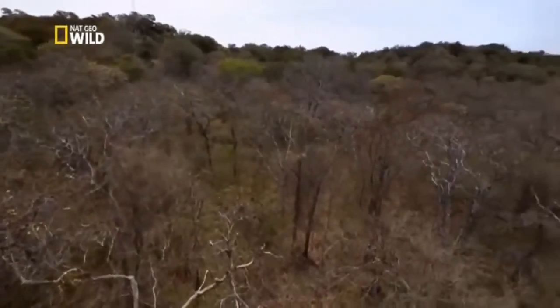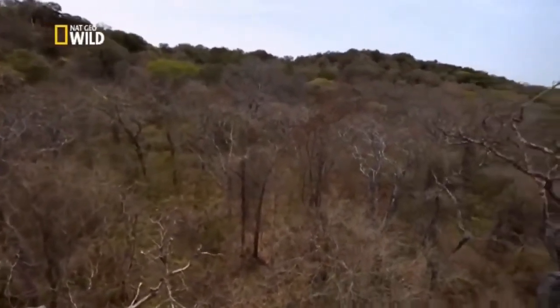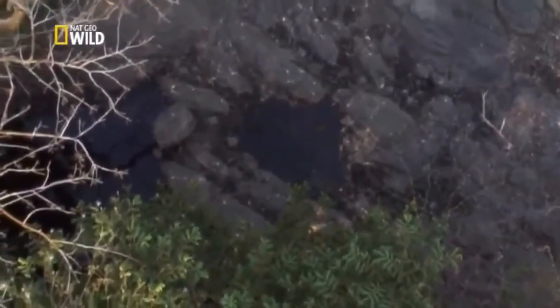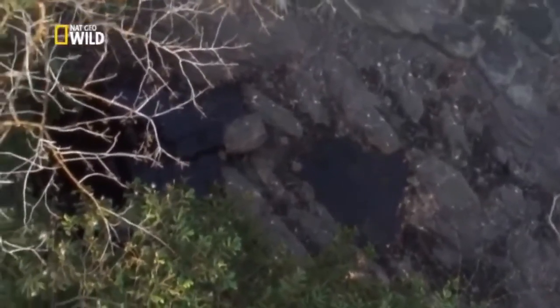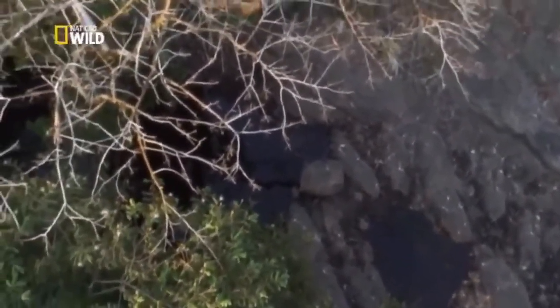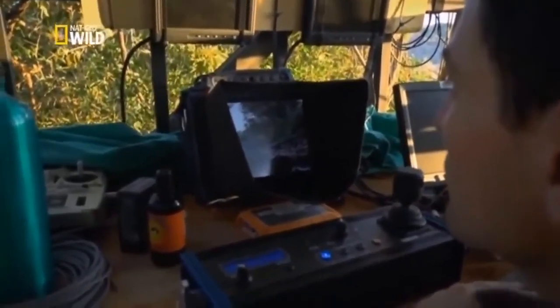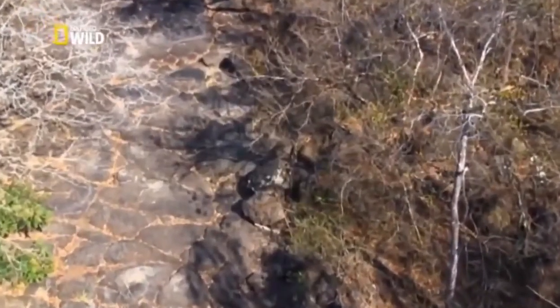It's a puma, right by the waterhole. It's looking over towards the waterhole. I'm still running. She's up. Keep it steady, Howard. A mother and fawn are drinking just 200 meters from the puma.